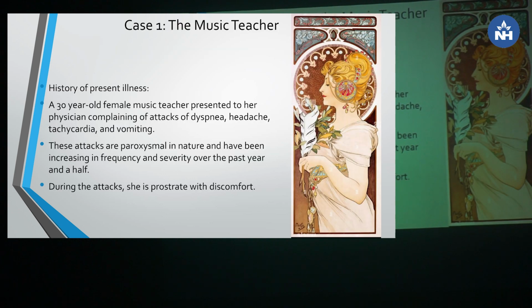So we will start off with a case. Case 1 is the music teacher. The history of presenting illness: a 30-year-old female music teacher presented with complaints of dyspnea, headache, tachycardia and vomiting. These attacks are paroxysmal and have been increasing in frequency over the past year and a half. During the attack, she is prostrate with discomfort.